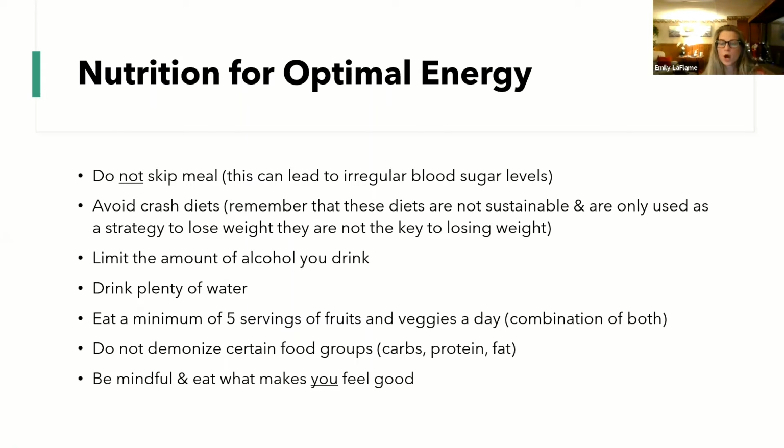And then nutrition for optimal energy. Okay, so a few things to remember here. First off, do not skip meals because this could lead to irregular blood sugar levels. Also, if you skip meals, you'll be playing catch up for the remainder of the day. If you skip breakfast and then you're super ravenous at lunchtime, you have your lunch and then you find yourself still very hungry, but then you wait till dinner. You get home from work, you don't know what you're having for dinner, so you go in your cupboards and eat whatever you can find, and then you end up getting takeout, and it leads into this cycle of playing catch up for the rest of the day.